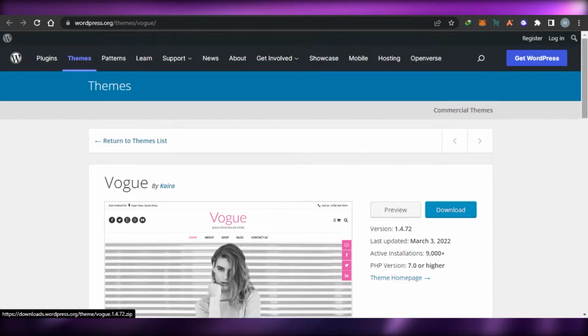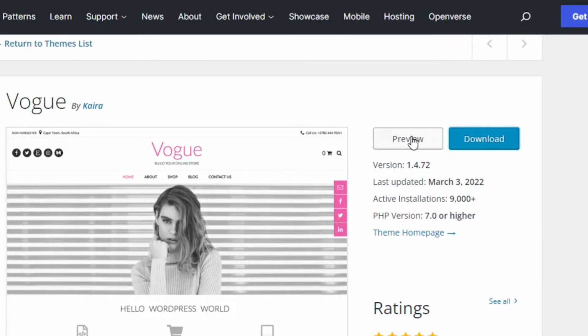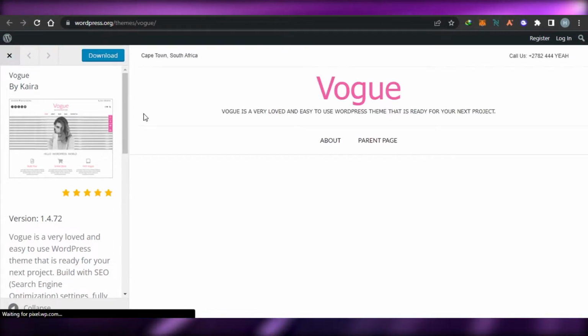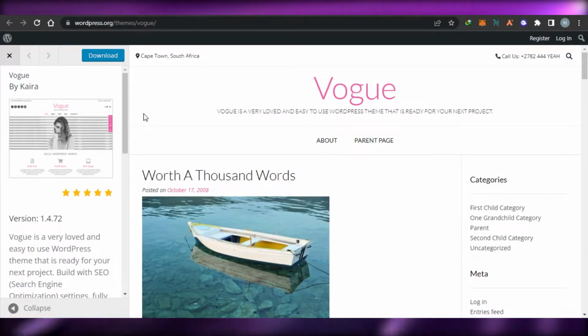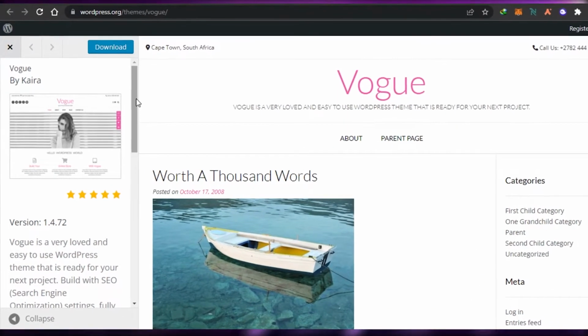Next on the list, we have Vogue. I selected Vogue in this list because if you're looking for a fashion blog, then this is going to be the template for you. It is available on version 1.4.72 and has more than 9,000 active installations. Let's get a preview for Vogue. Vogue is a very famous and one of the very loved templates on WordPress because it has all the right features for you.